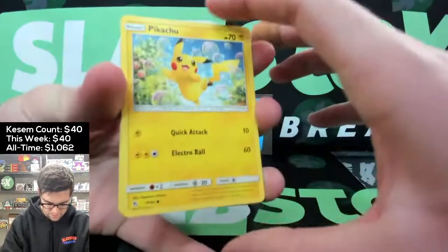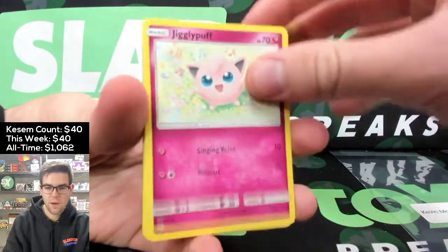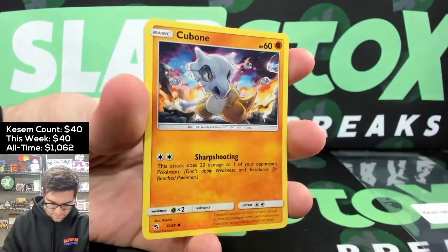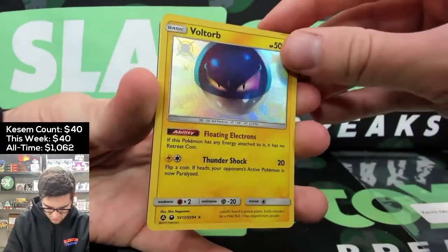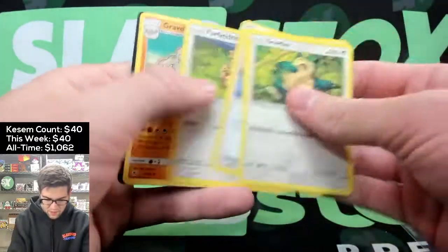All right, here we go. Pikachu. Jigglypuff. Ekans. Koffing. Cubone. A Voltorb Shiny Vault. So got a Shiny Vault of this one for Kevin M. A Voltorb. And then a Snorlax non-holo rare. Then your base.